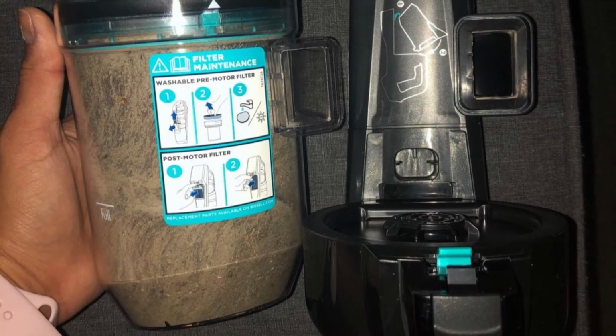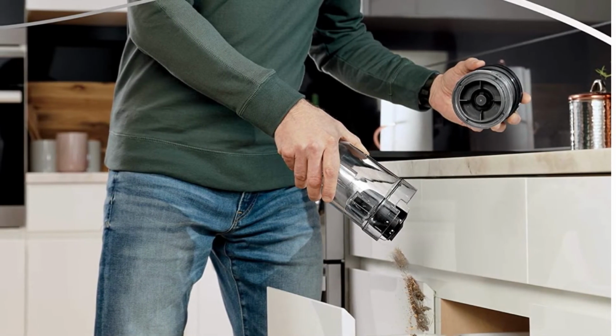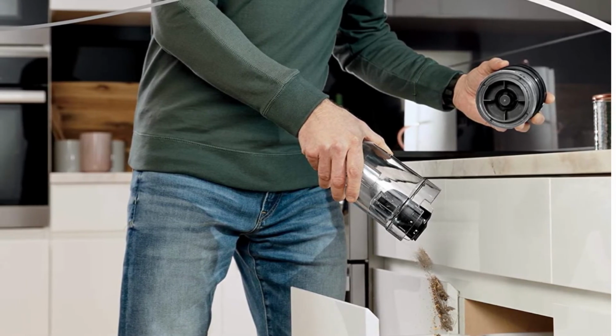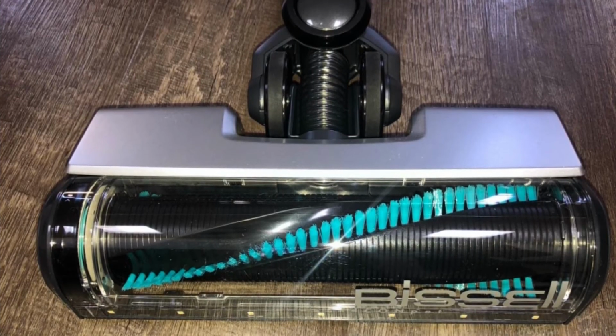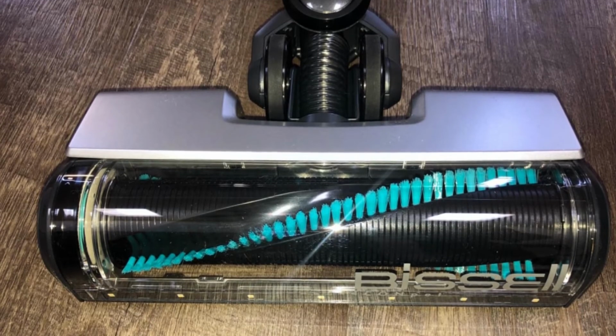As if that's enough, the vacuum features a smart seal allergen system that keeps all the trapped dust particles inside the vacuum cleaner. Emptying it when you're done is also designed to be entirely mess-free. The dirt easily slides out of the canister into the garbage without touching your arm.